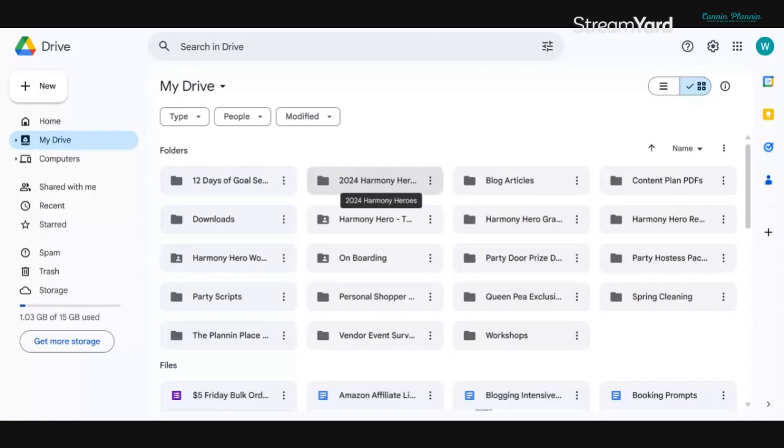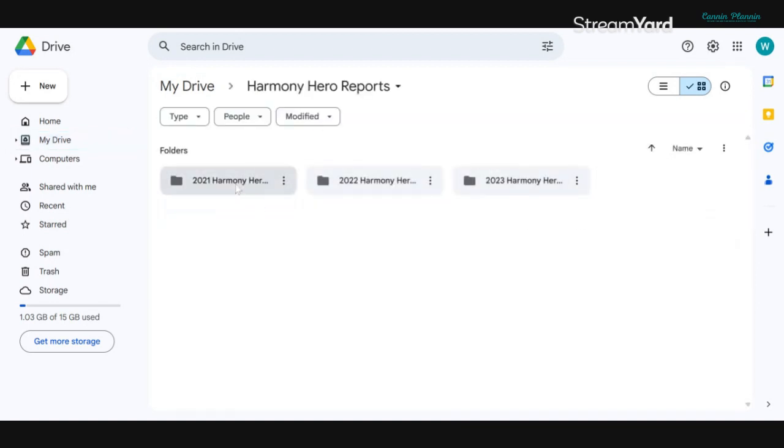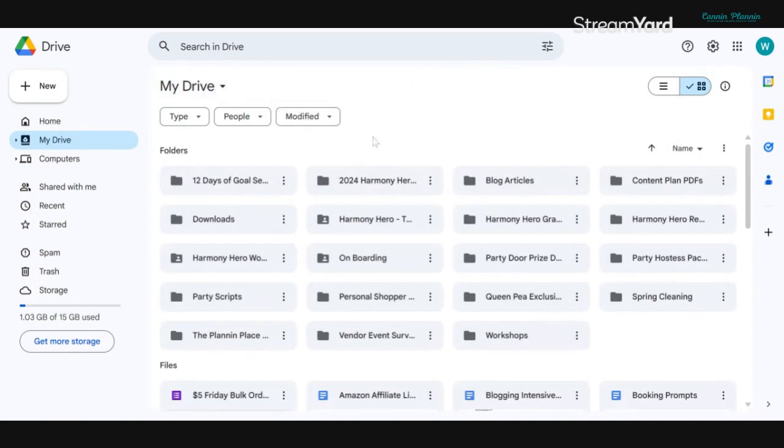If you are a leader in direct sales, you're probably going to be organizing some form of reports. And yes, the majority of our stuff is on paper, but I do weekly reports and monthly reports for my business, and I have them organized by year. I do have a major folder that these are in, and it is called the Harmony Hero Reports. The Harmony Heroes is the name of my team. Within this folder, you will see that I have reports starting with 2021, 22, and 23. The only one I don't have in there right now is 2024, and that's because I am currently working on it. I don't need to have all of those out because it just clutters up my workspace.